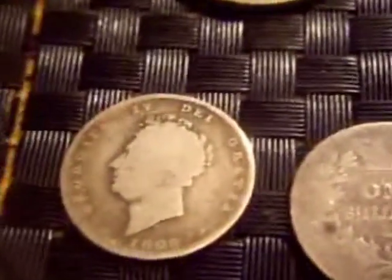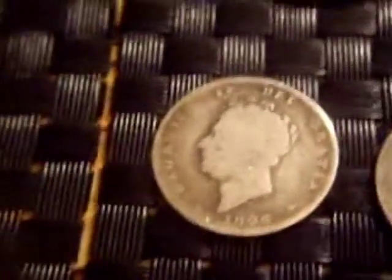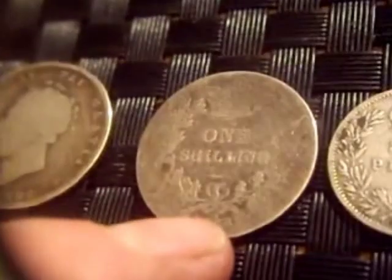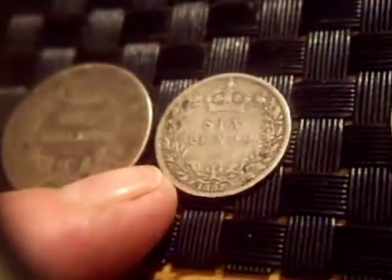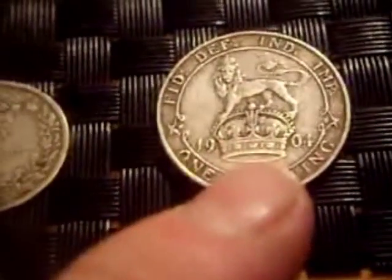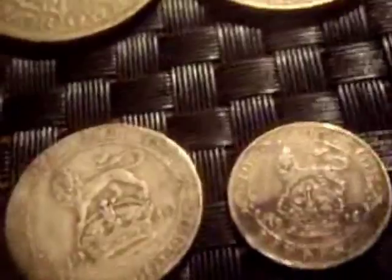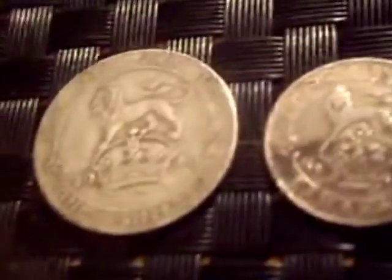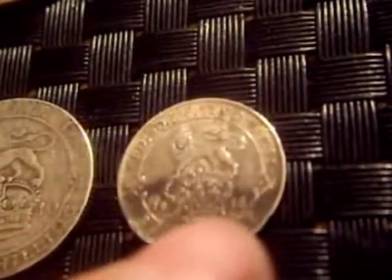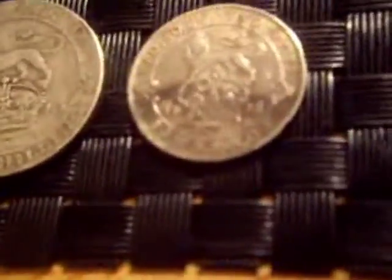Then also I got quite a worn George IV 1826 shilling, but that's a good eBay coin. I got a really nice 1868 shilling. It's got an unusual die marker number. A quite nice condition sixpence from 1887. An almost uncirculated 1904 Edward shilling, really nice. Another Edward shilling from 1910, and a mint condition, with some carbon spots, 1916 sixpence.